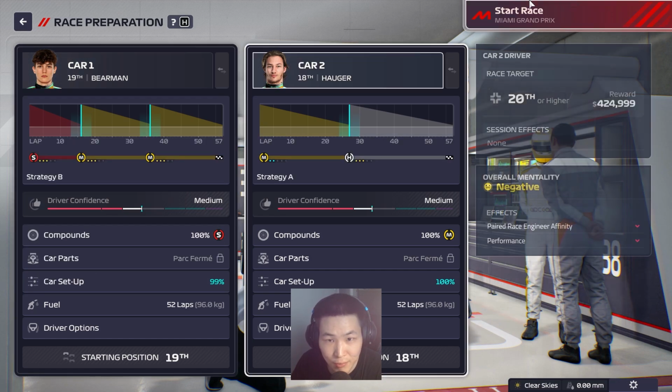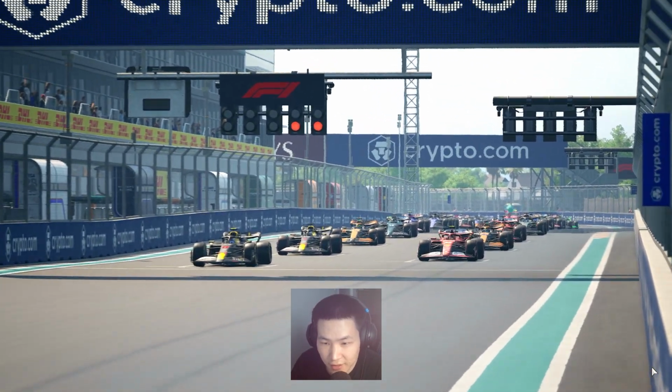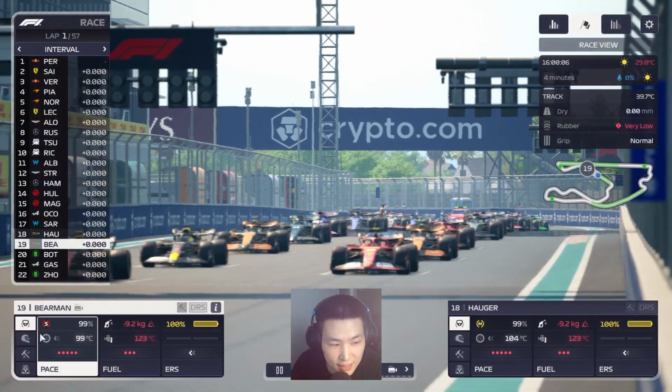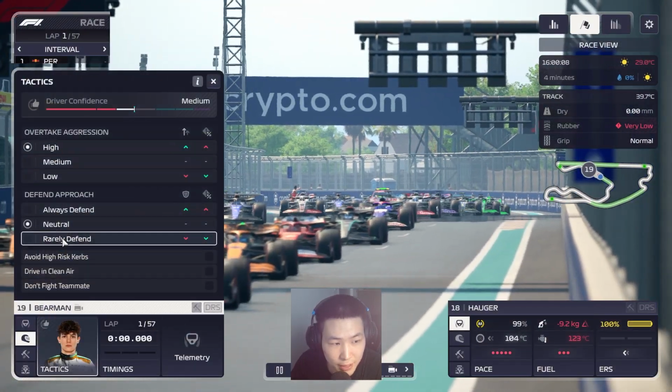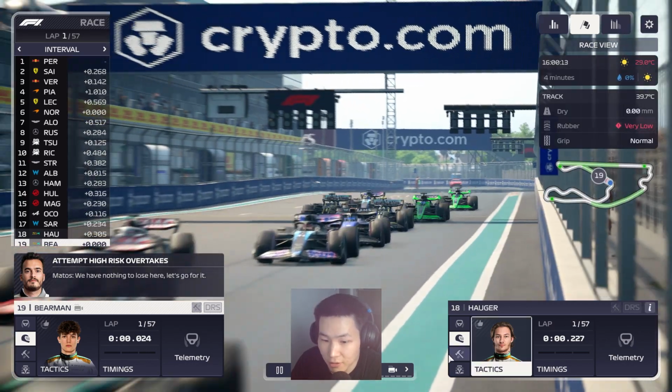99% setup satisfaction for Behrman, so hopefully he'll perform better than last time. Give me the good stuff. Let's see how Miami goes. Green flags, 5 red lights. Lights out, and away we go. Behrman, push. Hauger, push. Let's go for it.